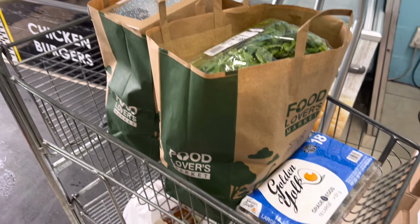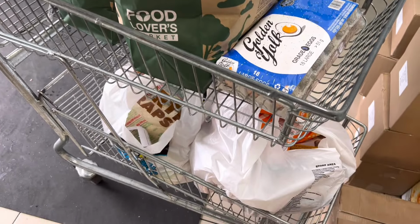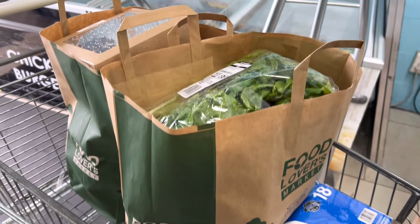I also went to the chicken store, which is located just next door to Food Lovers. Their stuff is reasonably priced. I got these two bags for like 600. The staff though are very rude. They are super rude, or maybe it was just the day that I was there.